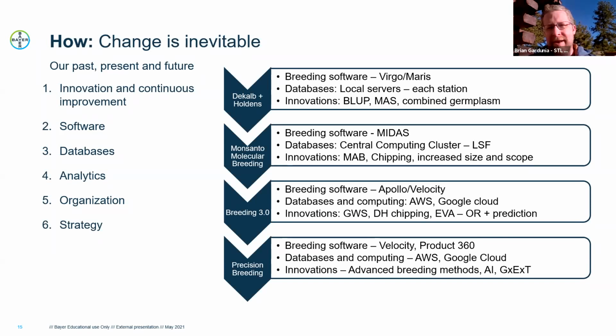The innovations that made that different from before: we did have centralized, automated analysis. We were using molecular markers really consistently in that time period, but it wasn't genomic prediction. It was individual QTL that we would map within a population, and then we would chip seed and increase the frequencies of those. The other thing it allowed teams to do was to increase the size of the breeding programs a lot. So that was the big strategy shift with that.